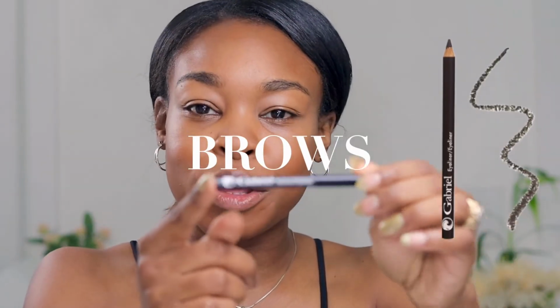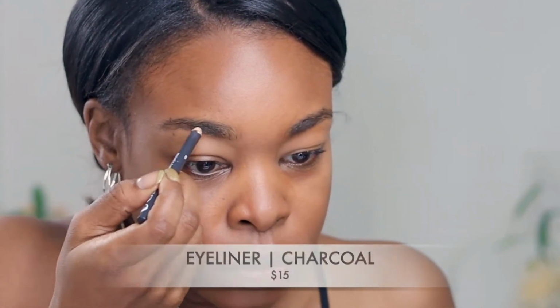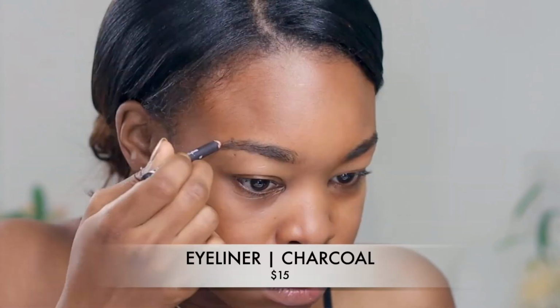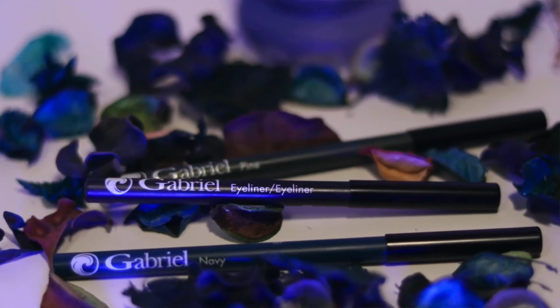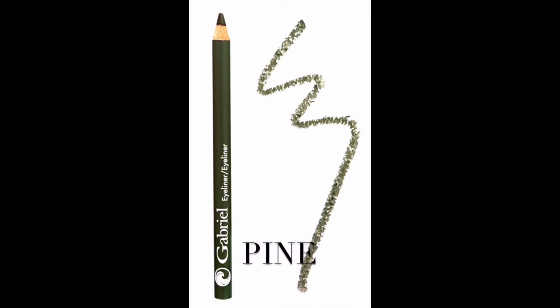So the next thing we're going to use is the Gabriel Eyeliner. We're going to go in with the brows with this. This liner is in the color Charcoal. They have a few colors for their eyeliner. There's navy, there's pine green, which is really fun. I've yet to create a look with that, but I do have it and I'm super excited to do something with that one. But this charcoal is a nice everyday black.